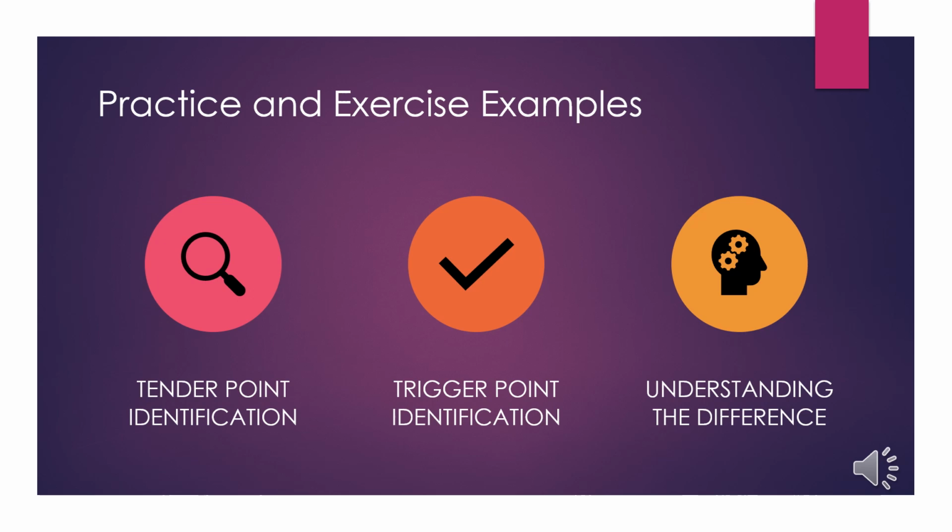An example of a sample exercise could be the difference between tender point identification and trigger point identification, and understanding the difference. Trigger points and tender points differ by location and definition. It may be necessary to differentiate between the two during a normal course of treatment, as it's common for fibromyalgia patients to also have trouble with trigger points, even though they're not part of the diagnostic process, unlike tender points.